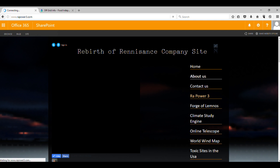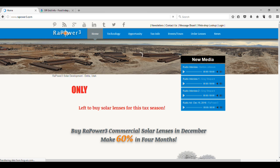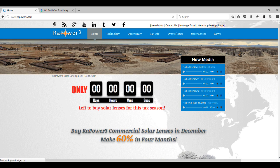Raw Power 3. Very, very interesting organization out of Delta, Utah. The Shepard family, Matt and Greg Shepard. Matt Shepard specifically is the one who introduced me to this. What they do is all these lenses in the background of the image that you see. Actually, those are lens towers. Over on the left, you'll see a ring, and in the background, right above where it says New Media, you'll see the proof of concept site.